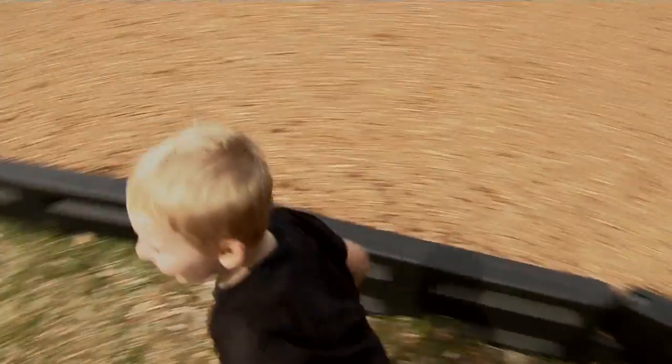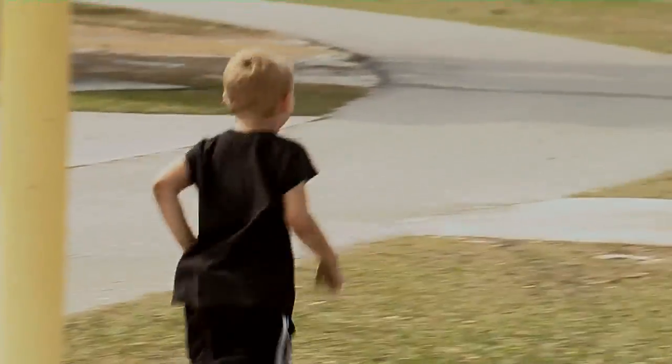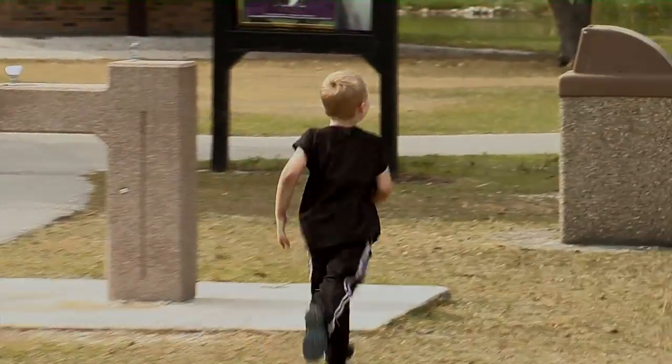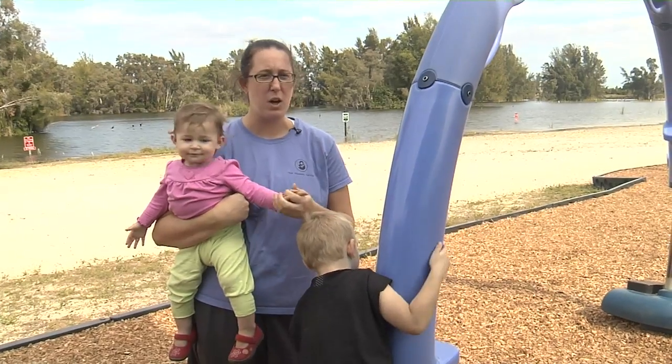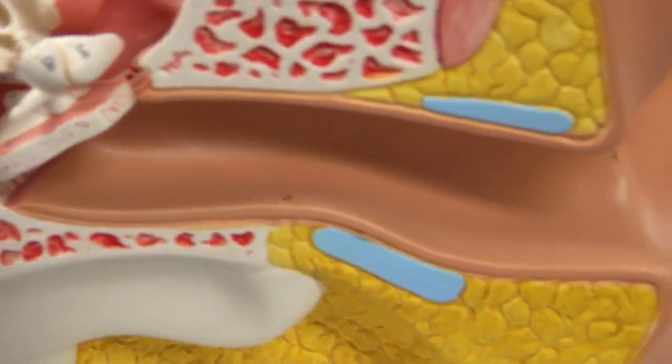Little Harrison was on the cusp of getting ear tubes, but the infection frequency died down. All the medicines he was having to take, that was a possibility for him if it didn't get cleared up soon. Ear tubes can often be a good solution to ease the pains of childhood.